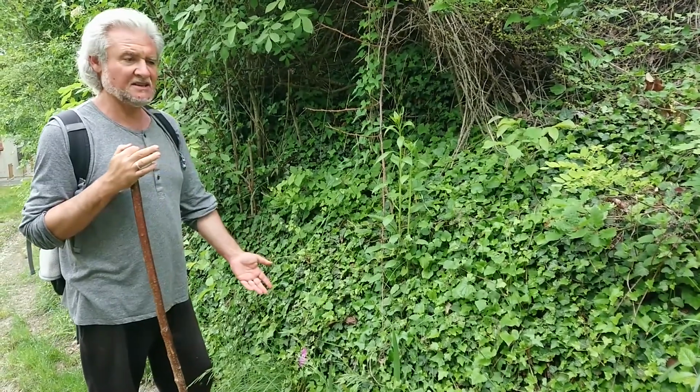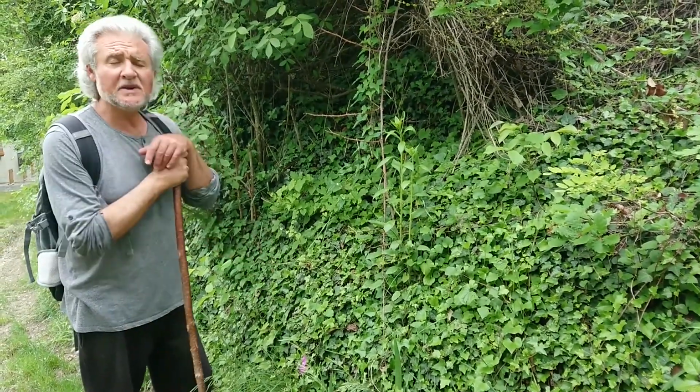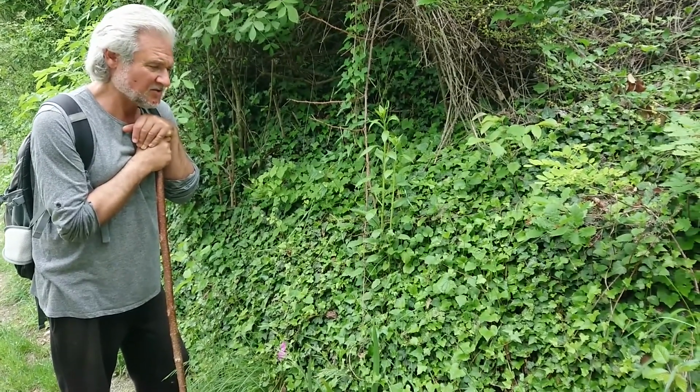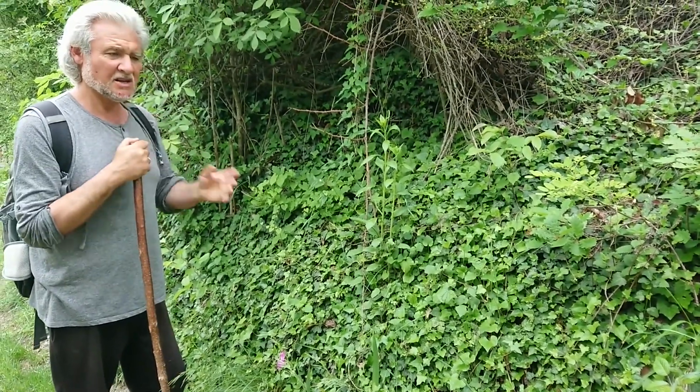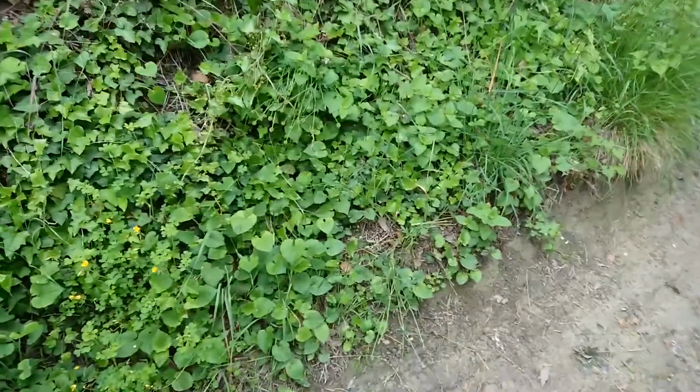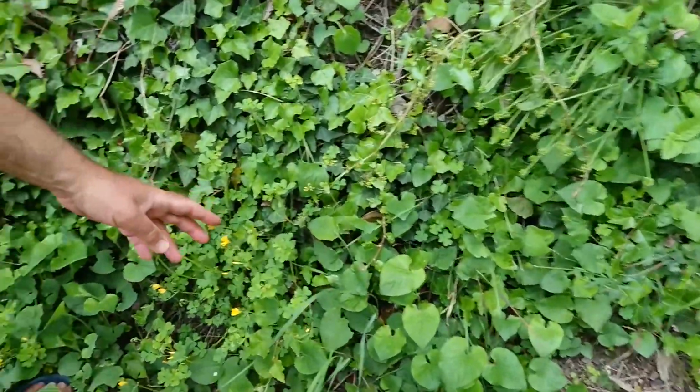So if you picked it, it would be a crime because I think it's a protected species in Italy, so it would literally be a crime, but it would also be ethically or morally not a nice thing to do. Whereas look at this here. This is a different kind of plant. Doesn't really matter what it is, but it's a kind of oxalis.